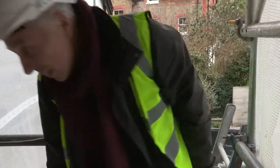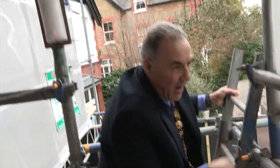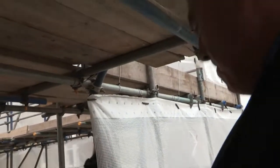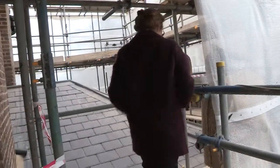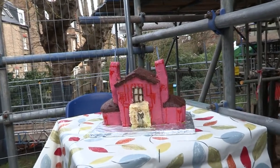Gary Butler and a selection of the great and the good are clambering up the scaffolding to mark a significant milestone. Like a jackrabbit. It's the topping out ceremony, the traditional celebration where the architect thanks the builders for completing the structural work on the house. And there's even a cake to cut.